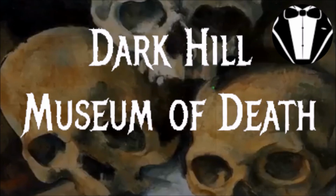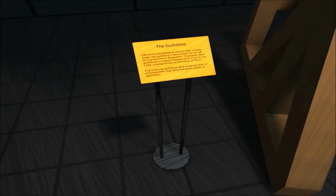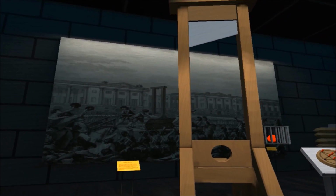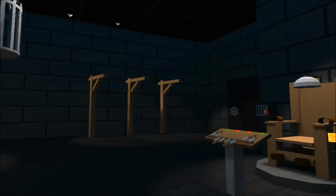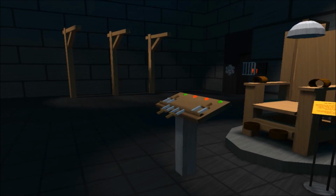Dark Hill Museum of Death. This game has a place in my heart because it showed me indie games on GameJolt can make thoroughly enjoyable puzzles. Don't get me wrong, Exit Corners did this also, but I find Dark Hill Museum of Death improves on this because it focuses entirely on puzzle solving and doesn't offer the player a needlessly complex story.